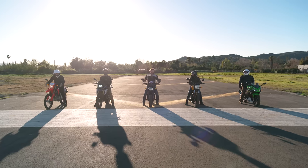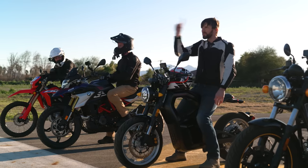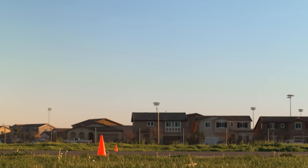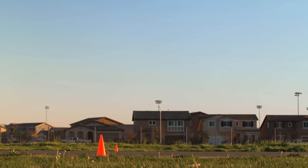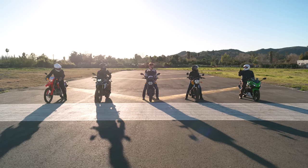I feel like this test needs the least explanation. We have a runway here, we're all lined up. A quarter mile away, there are traffic cones. First person to the cones wins the prize. 5 whole points on the line. Are there any questions? Is this one and done or is this a series?